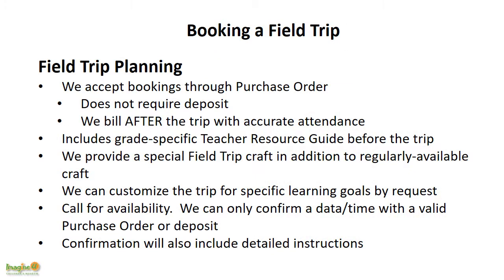Booking a trip is pretty simple. Find a day and time that works for you, and then call us. We can arrange the whole thing on the phone. To simplify your payment, we will accept a district or school purchase order with a not-to-exceed number. We will bill you after your visit with a validated roster that you will provide. This means you only need to add your permission slips and you have a complete packet. It also means you don't have to carry a check with you and then have to deal with overages or reimbursement.